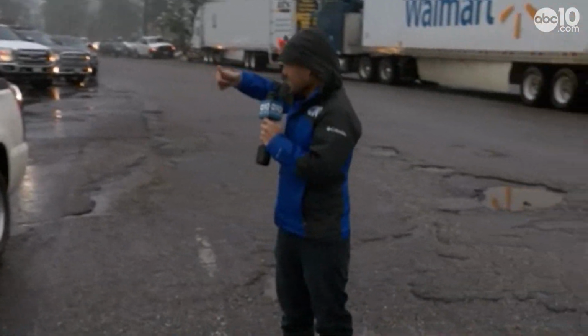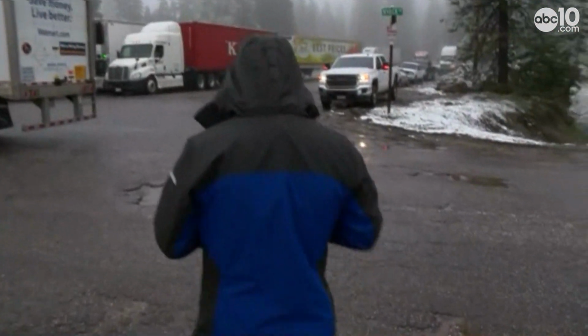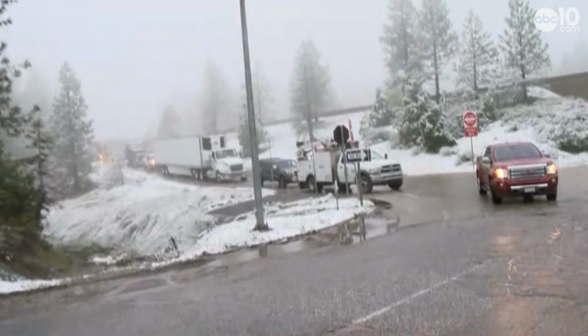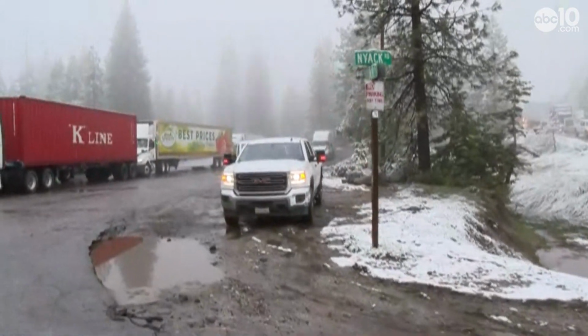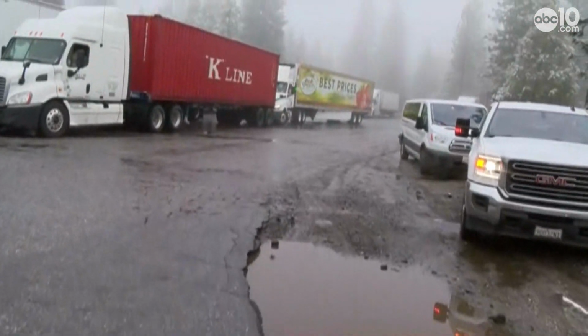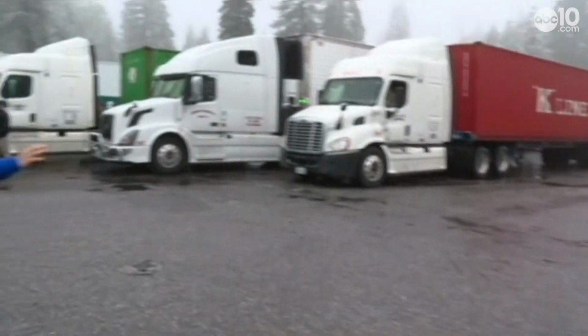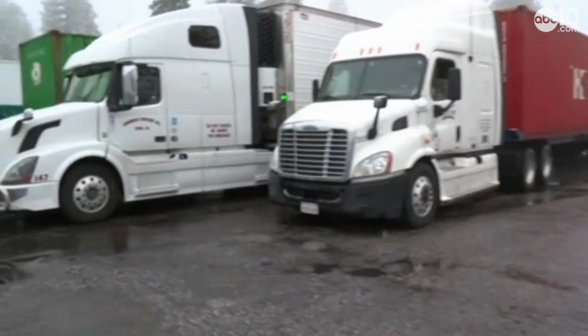Hi there, sir. We're going to go talk to James, who's a big rig driver. He's been doing this for quite some time. We're going to be careful crossing the road here. James has been doing this for several years. Was he surprised? That's the big question. All right, James, let's do this. By the way, take a look at how many cars and big rigs are parked at this area. They've been here for about an hour now.